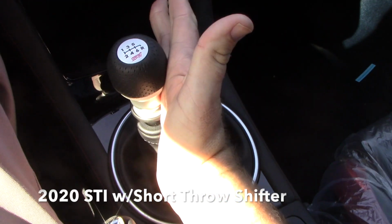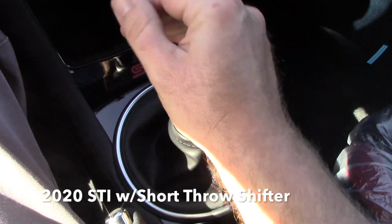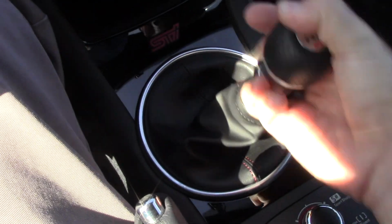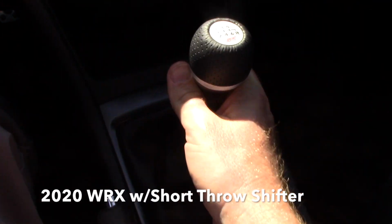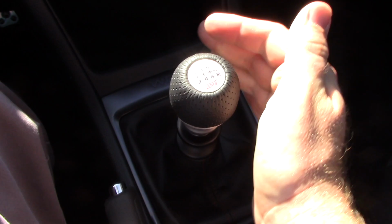But the reason why I chose the STI was the transmission feel. Number one, it's much tighter shifting in the STI. Both these cars have 6-speed manual transmissions, but the STI actually uses a completely different gearbox, and you can feel it. Even with the short throw shifter in the WRX, which this car has, it's not as tight, it's not as mechanical feeling as the STI is. So that was the big one.